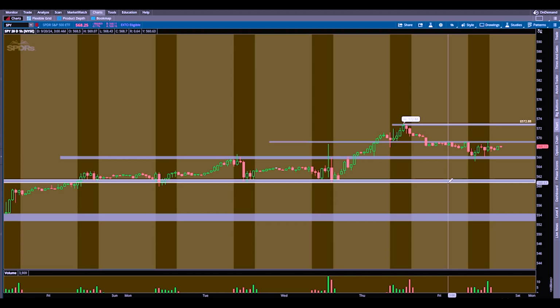But I will re-enter the same setup if it fails the first time and it confirms the second time. You're not always going to get the perfect sniper entry. And sometimes you do have to re-enter once you get that confirmation again. I've had it happen. I'm not going to go as far as saying often, but it does happen. These are just some questions I get often. I just wanted to address a few while we were going through this.